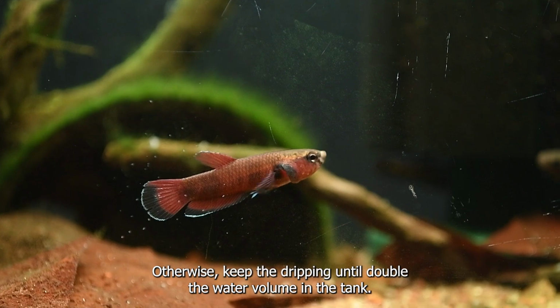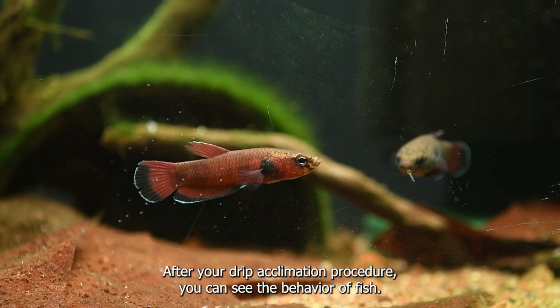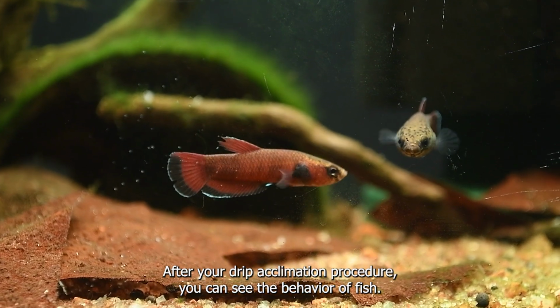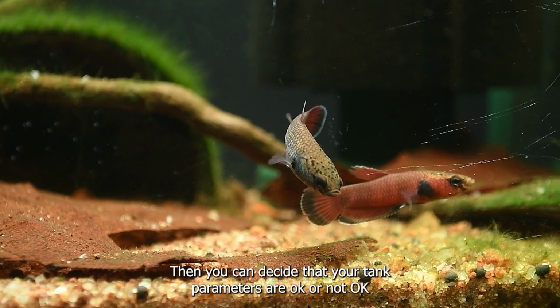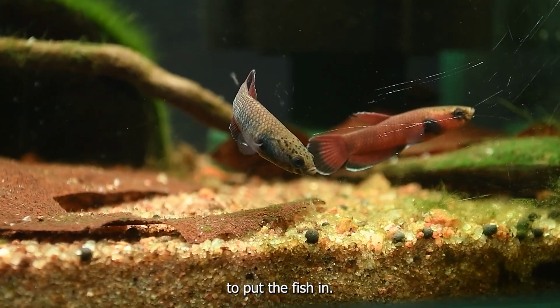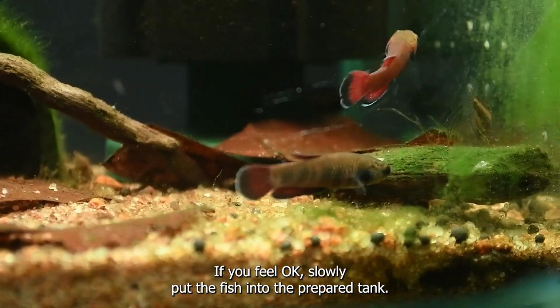Otherwise, keep the dripping until double the water volume in the tank. After your drip acclimation procedure, you can see the behavior of fish. Then you can decide that your tank parameters are okay or not okay to put the fish in. If you feel okay, slowly put the fish into the prepared tank.